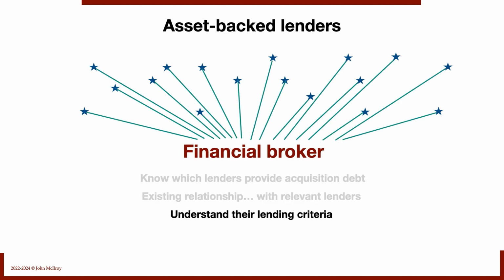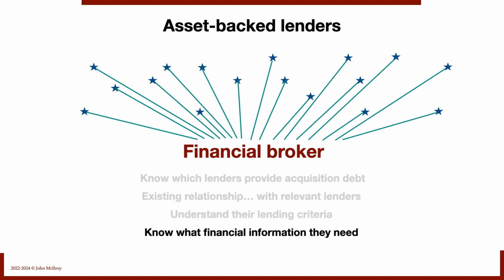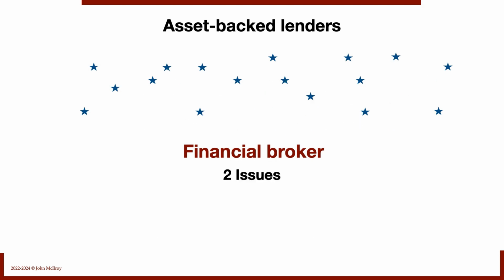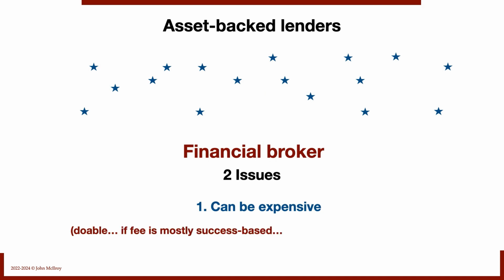They understand their lending criteria. They know what financial information they're going to need to make an underwriting decision, and they can help answer their underwriting questions. So it can really work nicely using a financial broker when you're in a time crunch. However, there are two issues to be aware of. Number one, it can be a tad expensive. Now, I think that part is doable if the fee is mostly success-based, which with good brokers it is, and it's rolled into the balance owing.